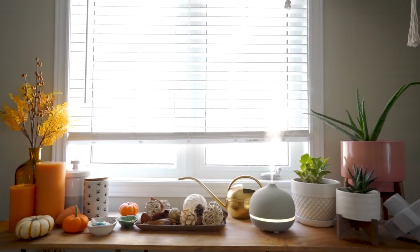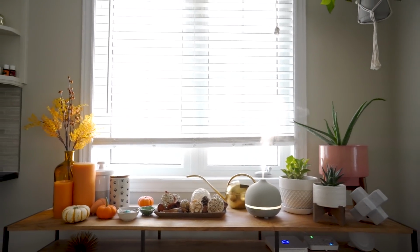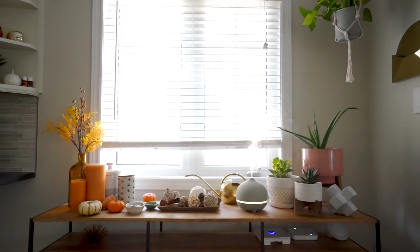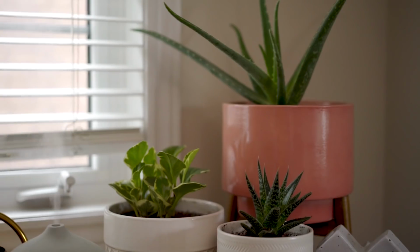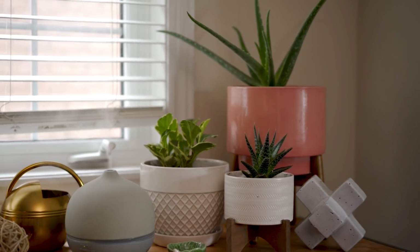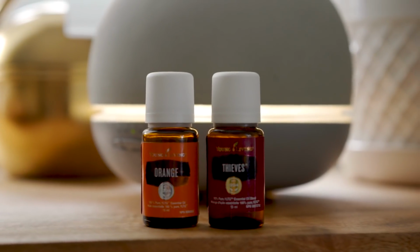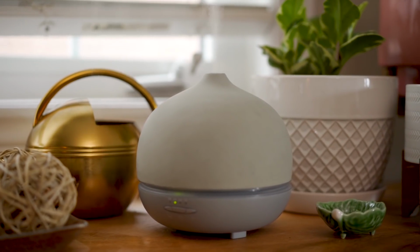So when you walk into our home, the first main thing you see is this media unit. This is actually meant for TVs, but I'm using it as a little buffet. It sits really nicely under our window, and it's the perfect thing to decorate depending on whatever season it is. So I have a couple plants here. These are just things that will be here year round. I'm diffusing some fall inspired essential oils. I have thieves and orange oil in there. I will link those down below.